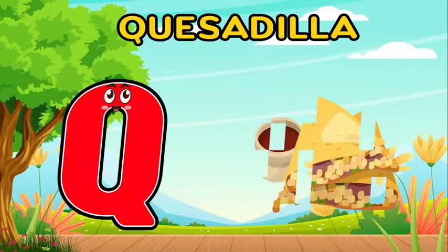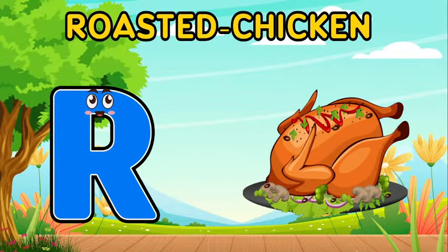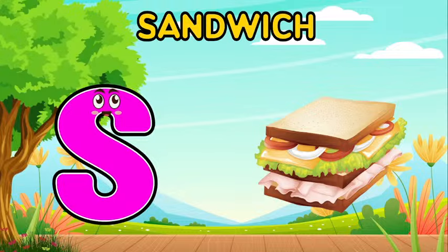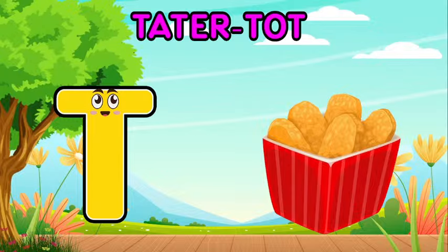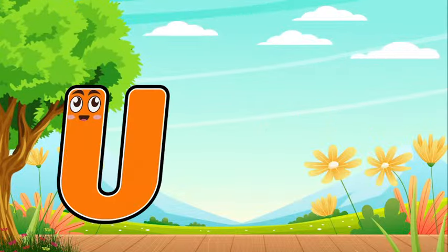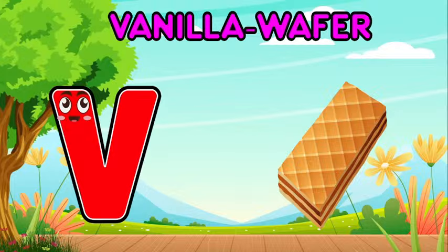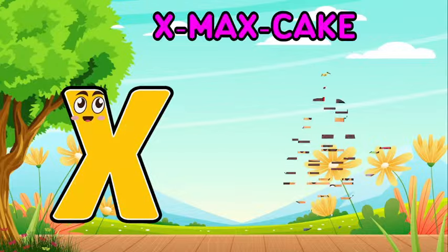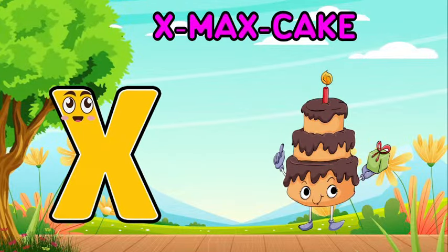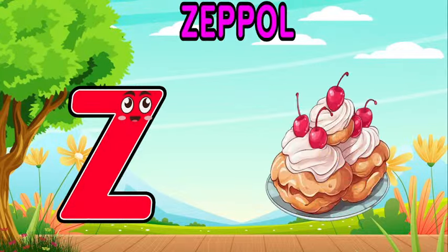Q is for quesadilla. Quesadilla. R is for roasted chicken. Roasted chicken. S is for sandwich. Sandwich. T is for tater tots. Tater tots. U is for Utah scone. Utah scone. V is for vanilla wafers. Vanilla wafers. W is for waffles. Waffles. X is for Xmas cake. Xmas cake. Y is for Yorkshire pudding. Yorkshire pudding. Z is for Zeppel. Zeppel.